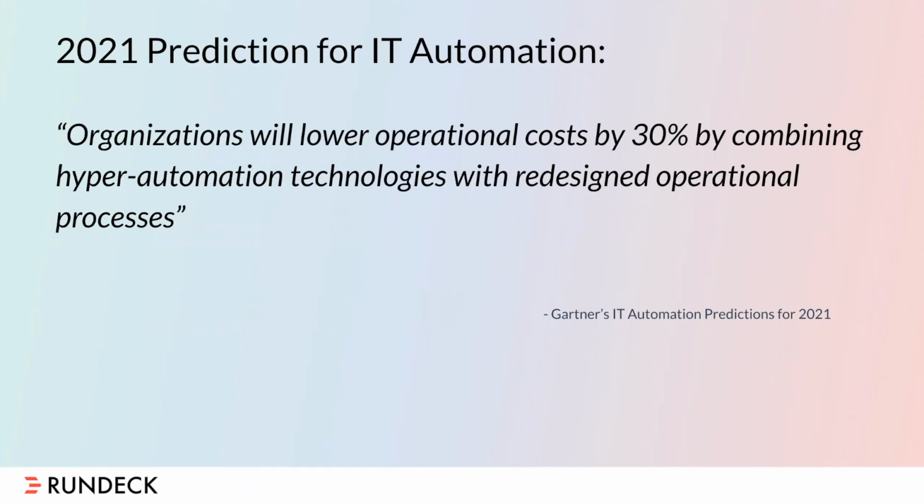I always open with the webinar stat. Every webinar I've been on, or webinars I do, they always open with the webinar stat. Our stat today comes to us from Gartner and is related to the idea of automation. This comes from Gartner's 2021 predictions on automation.